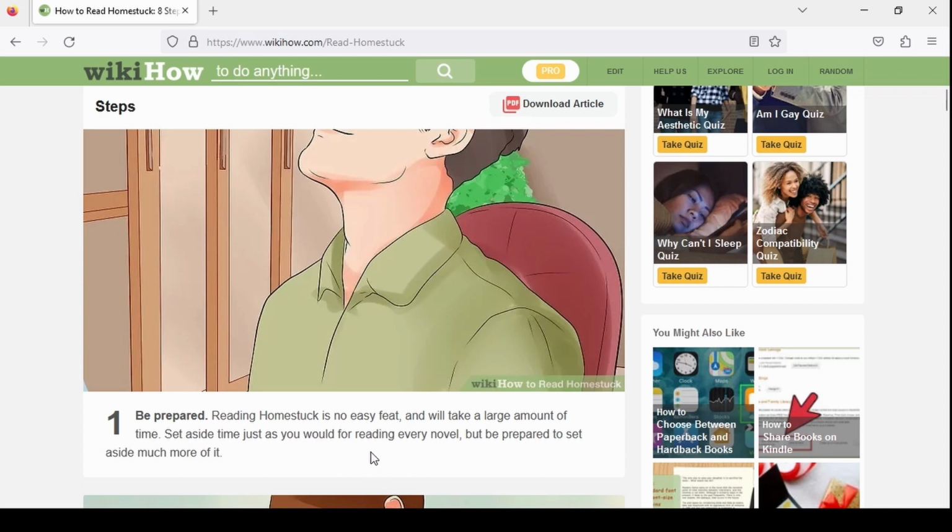Set aside time just as you would for reading every novel, but be prepared to set aside much more of it. This is gonna take us months, like actual months. Reading just Homestuck or doing everything? Because reading just Homestuck, because everything is gonna take years. Almost, I would say at least 2 years. That's my guess. Yeah, no, that's gonna take us forever.